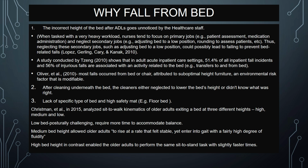In the case of mobile residents, height-adjustable floor beds which can act like normal profile beds will support bed height that can be individualized based on an assessment of patient's height, muscle strength, pain, balance, gait and more. There was an interesting study by Chrisman, et al. in 2015, which analyzed the sit-to-walk kinematics of older adults exiting a bed at 3 different heights, high, medium and low.